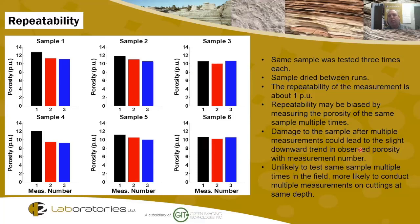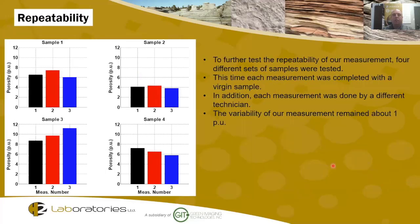And this isn't really a realistic demonstration of the repeatability of our test of what would go on in the field. You are unlikely to test the same sample multiple times in the field. More likely, you conduct multiple measurements on cuttings from the same depth. And that's what we did next, and that's what I show on this slide. So here you go. Now, there's 4 samples, and what I mean by 4 samples is these were 4 different cuttings at 4 different depths, and then each measurement was taken on a virgin set of cuttings from that particular depth. So this is more realistic of what you would do in the field.